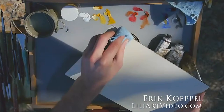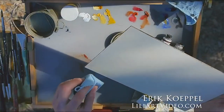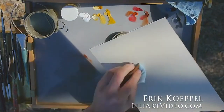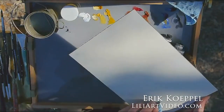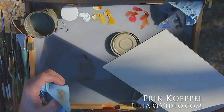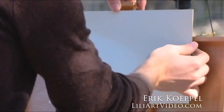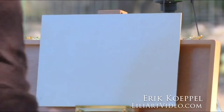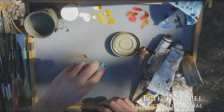So now that it's all even, you can barely see that the ground is there, but we do notice that now the canvas is warmer and is just slightly tinted. And what I've done is taken a dry part of the rag and really taken off any of the excess, because I don't want to lose the lightness of the canvas. So that's why I take the dry rag and take off the extra, and then fairly quickly that'll absorb in. But now as I put it up here, you'll see it still looks basically like a white canvas, but I know that there's a little bit of paint in there that is going to be warming and affecting the paint that I put on.